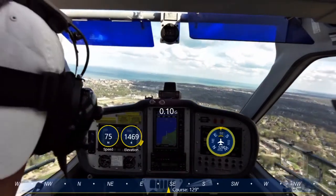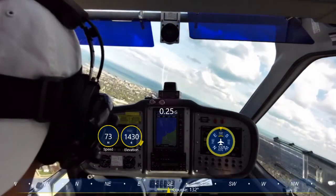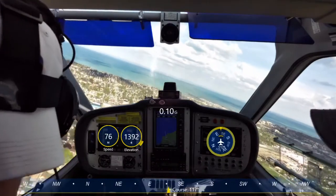Alright, nice loose grip on the controls. Make sure you're not over-controlling the airplane. Into the base. There we go. We're seeing traffic 921 Kilo, base 32, we're seeing.